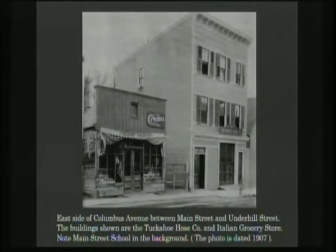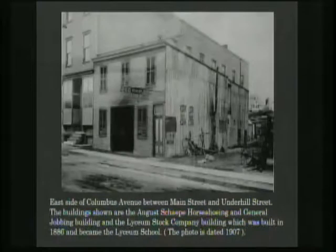This is the east side of Columbus between Main Street and Underhill Street. The buildings shown are the Tuckahoe Company and the Italian grocery store. Main Street School is in the background. You could hardly see that one, but this is 1907 also. East side of Columbus between Main and Underhill. Again, the buildings shown are the August Chapery Horseshoeing and General Jobbing Building and the Lyceum Stock Company Building, which was built in 1886 and became the Lyceum School. This photo is dated 1907.